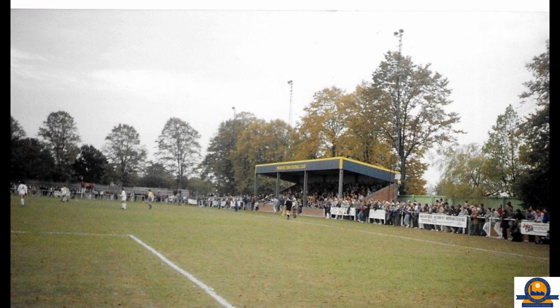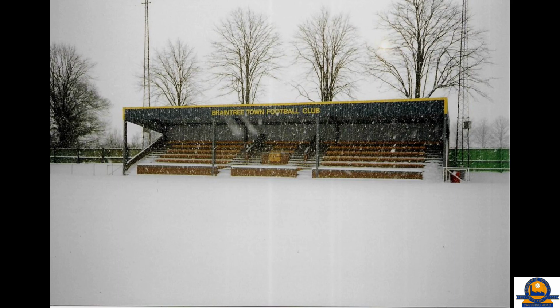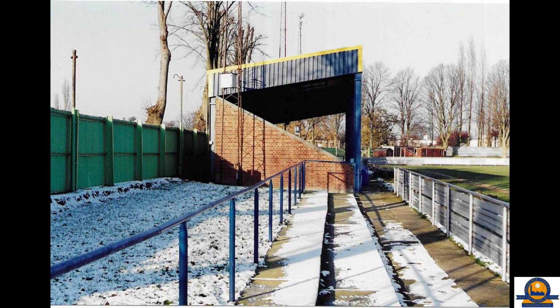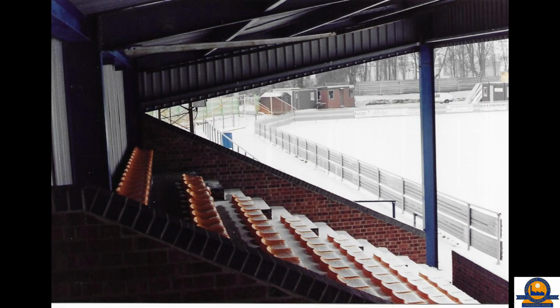The stand was produced so cost-effectively that other clubs expressed interest in having similar constructions. The directors involved with the project created a company called Tiami Limited, which subsequently built stands for Bedworth United, Wisbech Town and Haringey Borough.